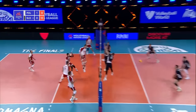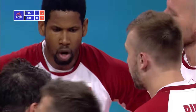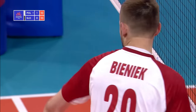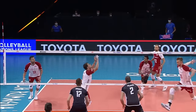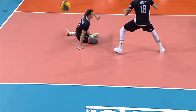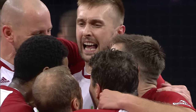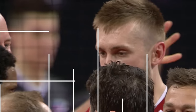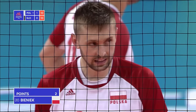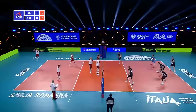Nice ball in for Zatorski. Oh, well put away by Bieniek. Both, in fact, all four middles have been really close to the one side of the court, but so good at turning the ball back. This is just a fantastic textbook playing on how to get your middles involved and therefore create difficulties for the other middle blocker. I love what both teams are doing. We've got a fantastic match. And we're all tied up again, 10-10.